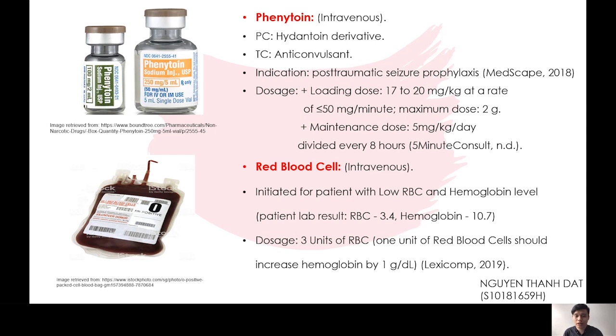About the dosage, I have 2 types of dose: loading dose and maintenance dose. For the loading dose, we'll start with 17 to 20 mg per kg at a rate of less than 50 mg per minute. Maximum dose for this is 2 gram. And the maintenance dose, I will give 5 mg per kg per day divided every 8 hours.